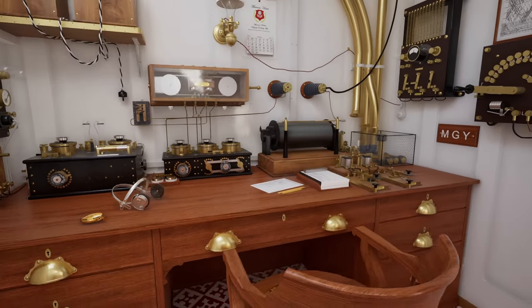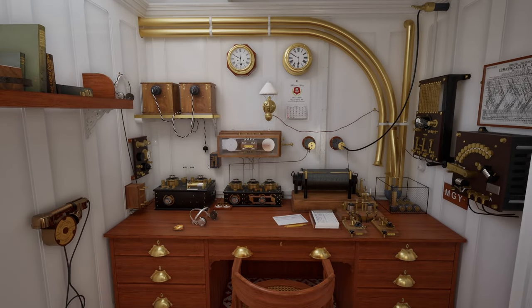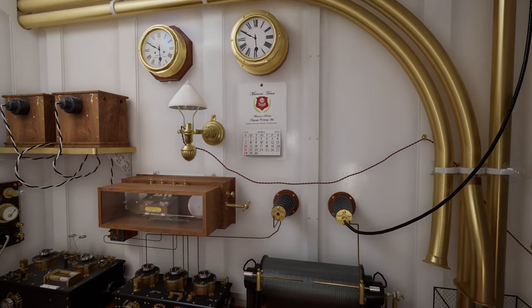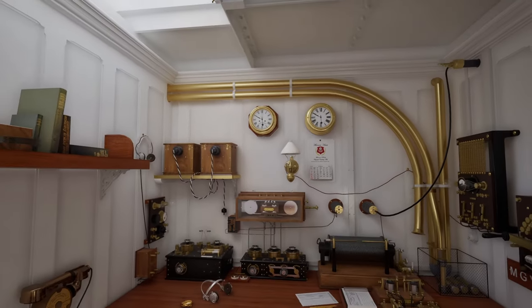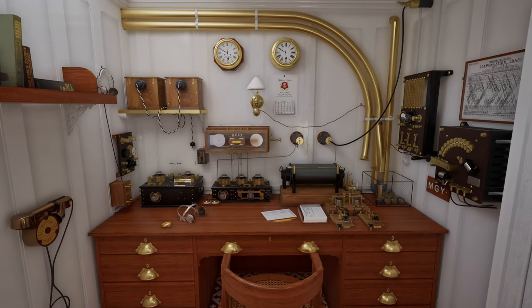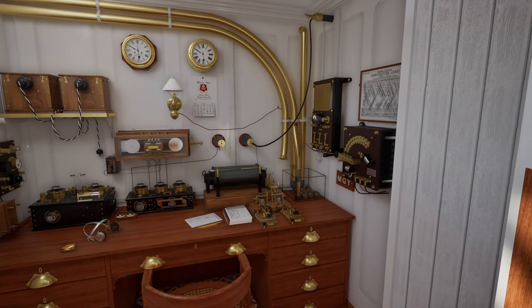And these guys would have been the computer nerds of their day. So they would have been in here. They were Marconi operatives, the Marconi workers. You have here the Marconi house calendar. And yeah, these would have been the computer nerds of their day. Very interested in technology and the advancement of it.